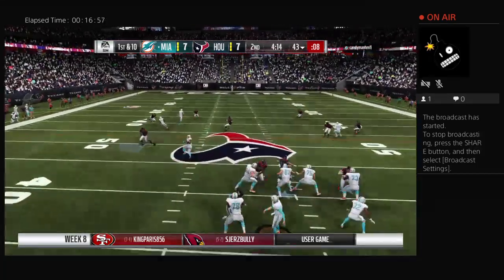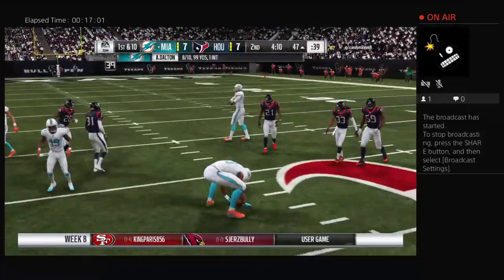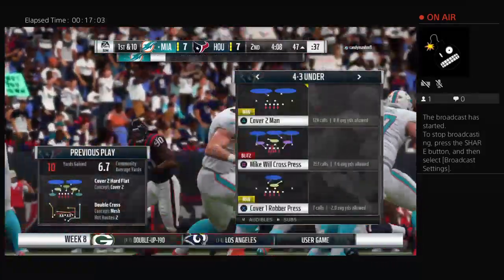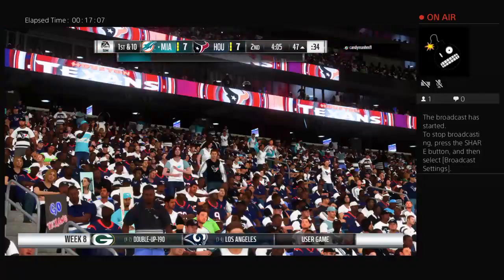All right, let's see what Dalton can do after the fumble recovery. And it's a short one here, complete to his tight end. Give him 10 yards there, and about by the nose of the football, he's going to have a first down.